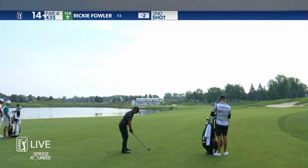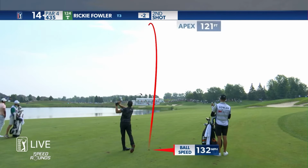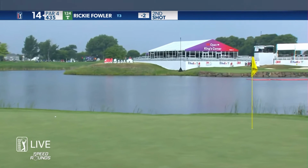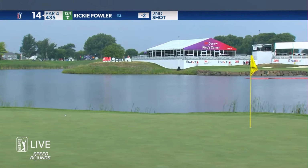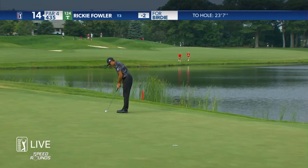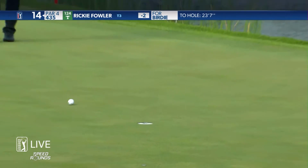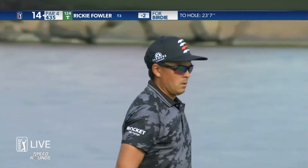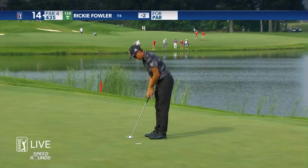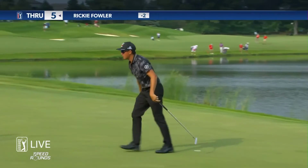Fowler ready to go here at 14. Trying to work it in there right to left. This aggressive. Right at it, just comes up a little short. You'll get a good view of how much break there is there from right to left. He's probably aiming a good 5 or 6 feet right of the hole. And just lacking in speed. He did seem like he had the line down right, though. Excellent opportunity squandered there. Fowler pops that one in for his par to stay at -2.